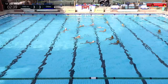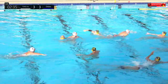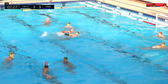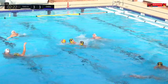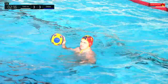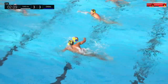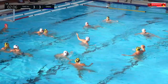The scoreboard now reading 3 goals apiece. I believe that may be 4-2, but I will let you guys know as that game progresses. They will correct the scoreboard if it is incorrect. Nicholas Pierce on the right here, pressurized by Crenier. Pierce looking for some options. Gareth May looking for some fetching options up the pool, finding number 11, Kelly Galdenes. The score is reading 3 goals apiece here.